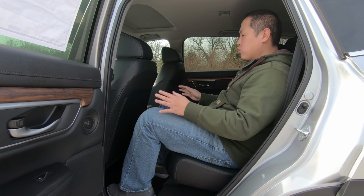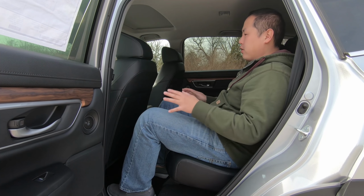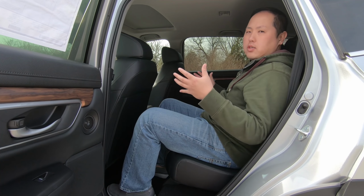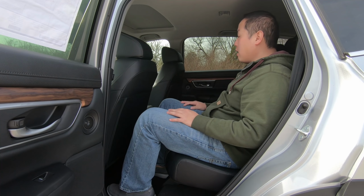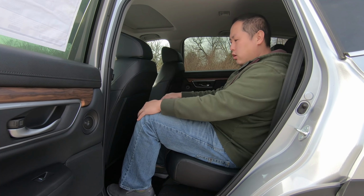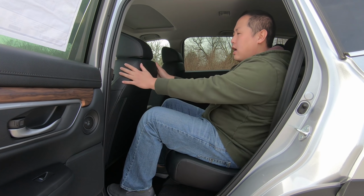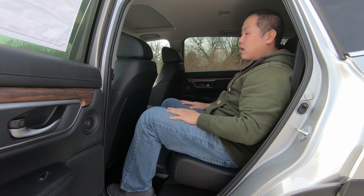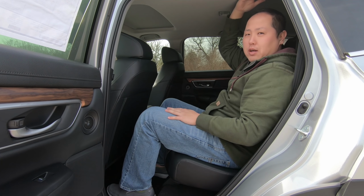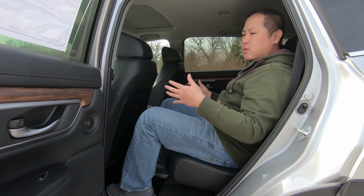All right, I'm in the second row of the CRV, and when you're back here, you truly forget that you're in a compact SUV because there is an enormous amount of space back here, and I'm not exaggerating. I'm 5'10", so take a look. There's at least 5 to 6 inches over here between my knees and the front seat, and this is my normal driving position. There is at least 6 to 8 inches of headroom over here and plenty of width. So you do get an enormous amount of space.